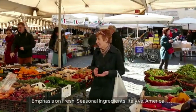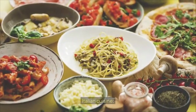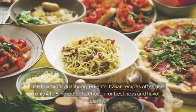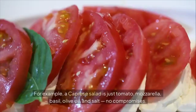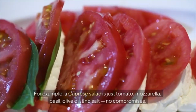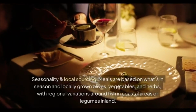Number 3. Emphasis on fresh, seasonal ingredients, Italy versus America. Italian cuisine: use few high-quality ingredients. Italian recipes often use only 4 to 8 ingredients, chosen for freshness and flavor clarity. For example, a caprese salad is just tomato, mozzarella, basil, olive oil, and salt. No compromises. Seasonality and local sourcing.